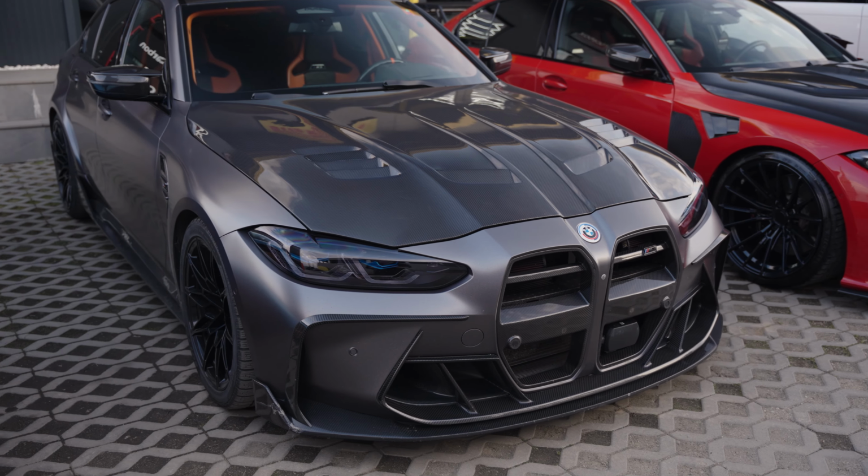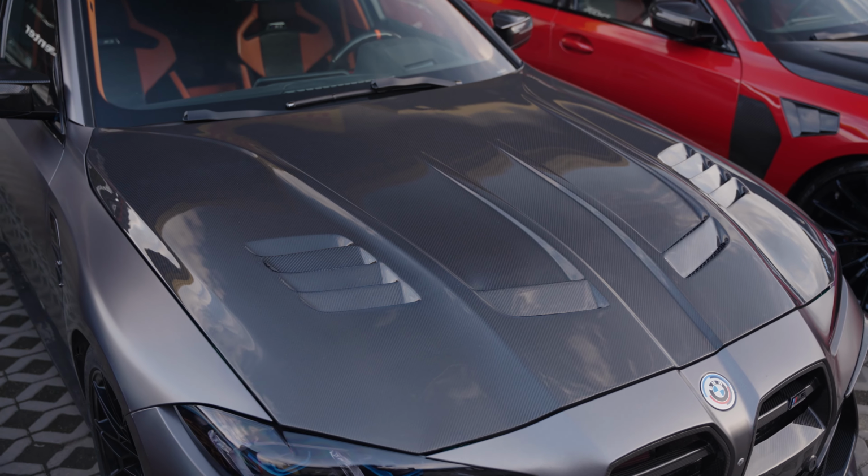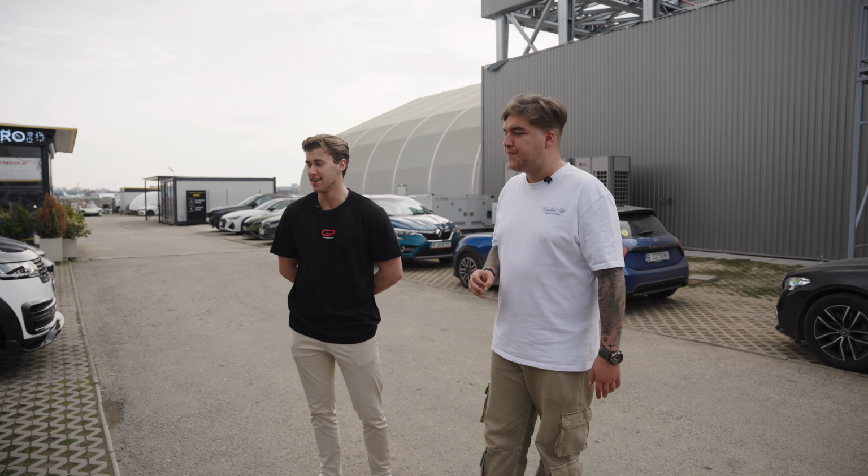M3. That's our first G80 project we've ever done. It's running like 780 horsepower. Oh, if the looks weren't enough already. It has a front mount intake, mounted by us. This thing is catching my eye. This is a full ADRO M3. And I mean, just look at it. The Kivani Range Rover, L460. Very big one. Yeah, this is a full Kivani body kit for the Range.